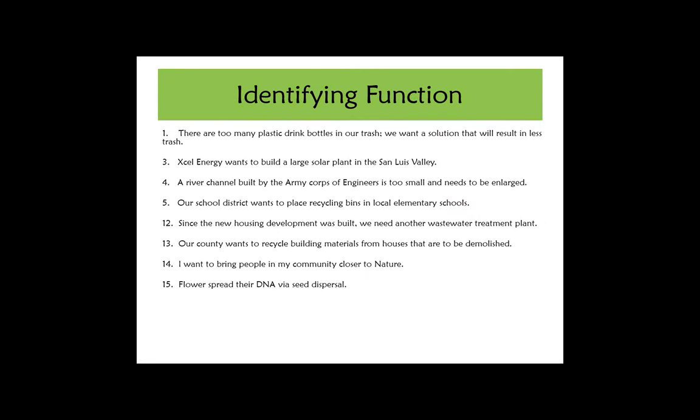So the purpose of the homework this month, for the May homework, was to get some practice identifying function, and I just pulled a few from the worksheet. Thanks so much for turning in the homework. Some of you, it looks like, worked as teams, and some of you may have done this individually. But this is a really key, important task and skill to develop and to really hone as you become practicing biomimics. Would anyone like to share some of their responses or their reaction to going through this process of identifying function?